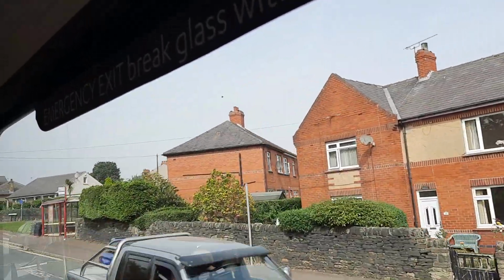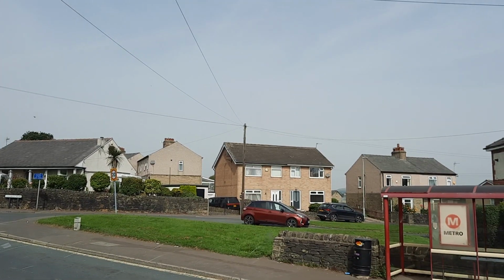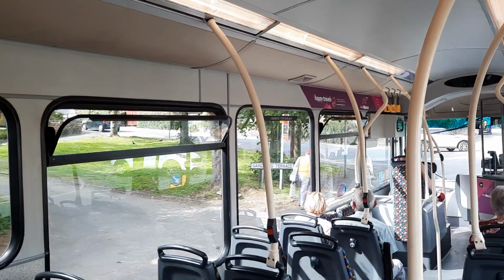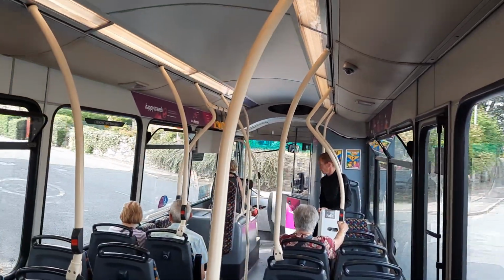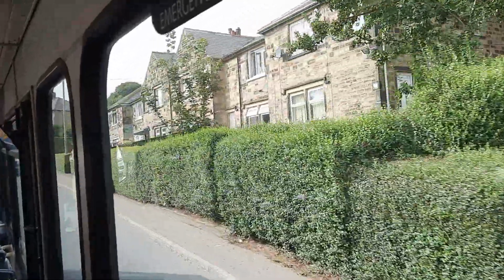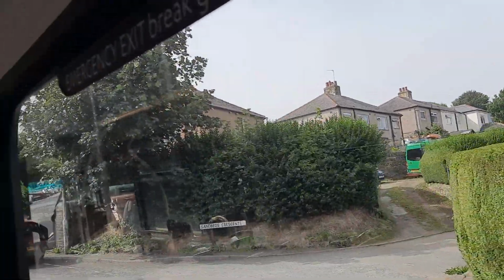Behind these houses, of course, is a beautiful valley, and we can see right across Halifax. Don't know whether you can see the hills there in the background. Just approaching Sunbeds Terrace, viewers, and that was going to take us right across. It will take us to the golf course that we went to, and also a primary school.